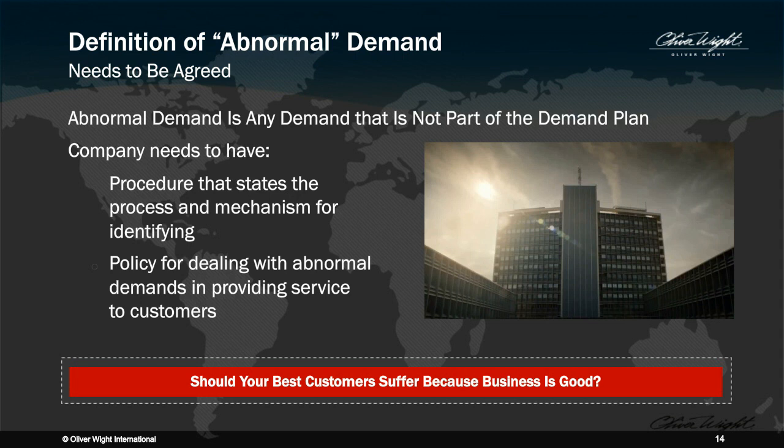Note also that abnormal demand can exist at various levels. So here are some additional examples and things to ponder for those who may be starting this journey or have a process in place that identifies deviations. This abnormal demand does not just have to be product specific. It could be new customers, a new ship to location, or a significant quantity for that item, for that customer, and it could also be a single event or it can be cumulative.